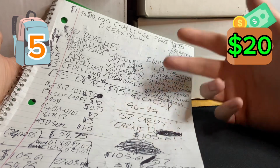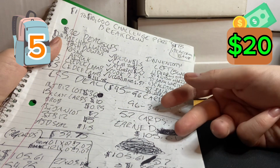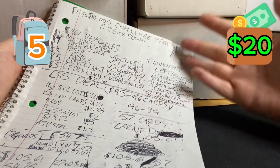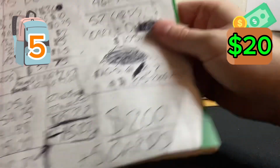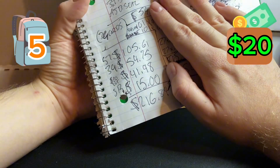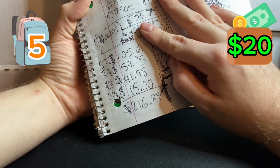And I think what really helped out there was all the Tom Brady's. There's like a Deion Sanders rookie, just some really cool cards. There was like Muhammad Ali, just some really cool cards helped get that number higher. So in total, for the 57 cards, we got $105.61. The 39 cards was $54.75.